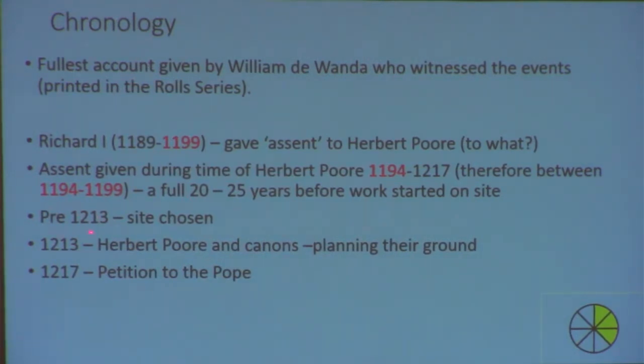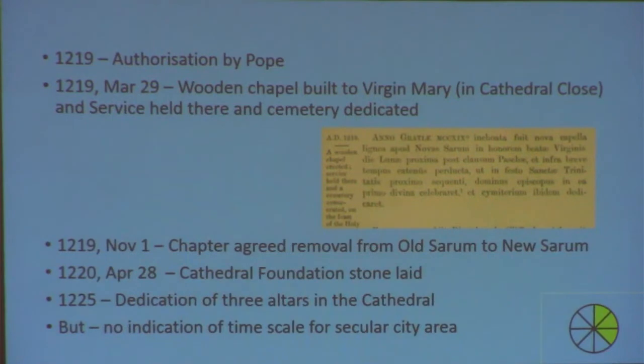We know that before 1213 a site was chosen, and we also know that in 1213 Herbert Poore and the canons were planning their ground. So things after 1213 begin to pick up pace a bit. In 1217 we get the petition to the Pope. In 1219 you get authorization by the Pope. On March the 29th, 1219, we get the wooden chapel built to the Virgin Mary, which was in the Cathedral Close. A service was held there, and the cemetery was dedicated.